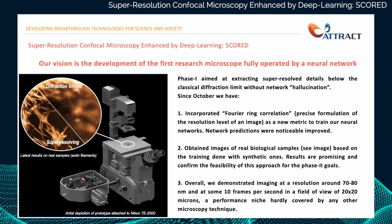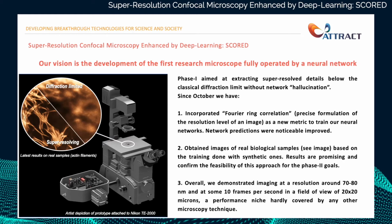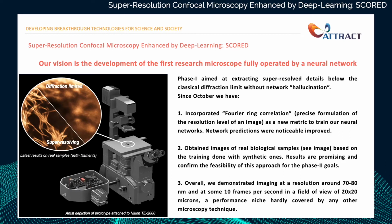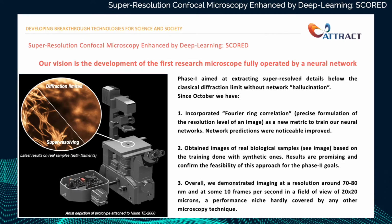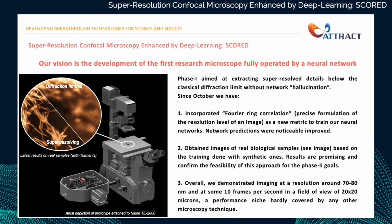Since October, on the one hand, we have introduced a number of technical improvements, such as incorporating in the neural network training a precise mathematical criterion quantifying the image resolution, the Fourier ring correlation, with excellent results, and on the other hand, we have finally been able to obtain images of real biological samples. See figure on the left-hand side.